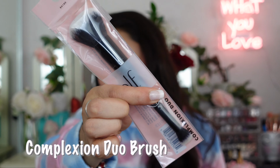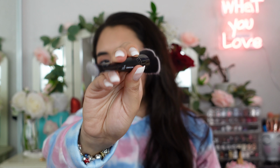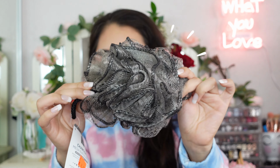The next item is this e.l.f. Complexion Duo Brush. I decided to pick it up because I heard really good things about it. And it is a dual-ended brush, so who doesn't need simplicity in their life? I also picked up this loofah from the brand Earth Therapeutics because it was on sale. It was $2.50 and I needed a loofah.